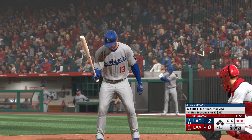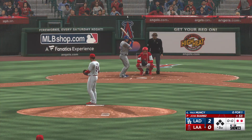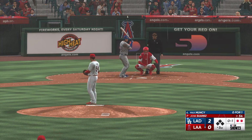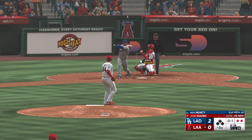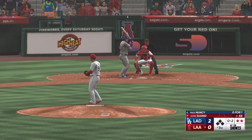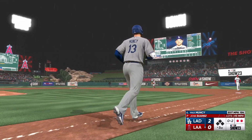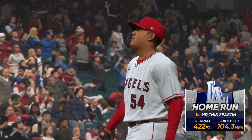Here comes Max Muncy. Struck out swinging his first time. And there's the strike. Next offering is foul back. Oh, and two now. And he swings and lifts one to deep center field. That one carrying. And gone. Max Muncy leaves the yard. And they add on. It's 3-0.